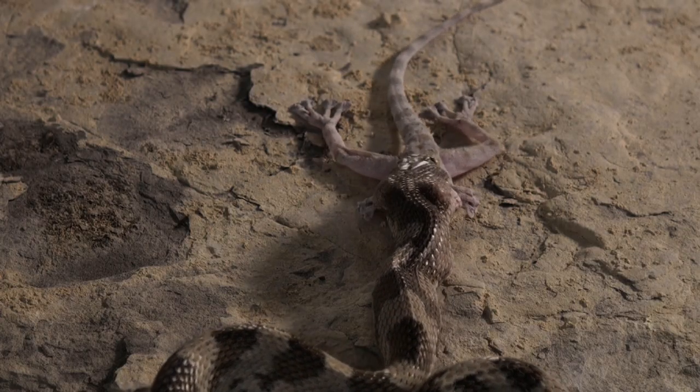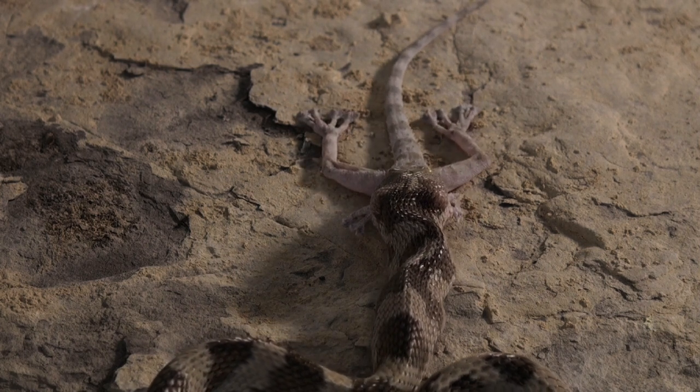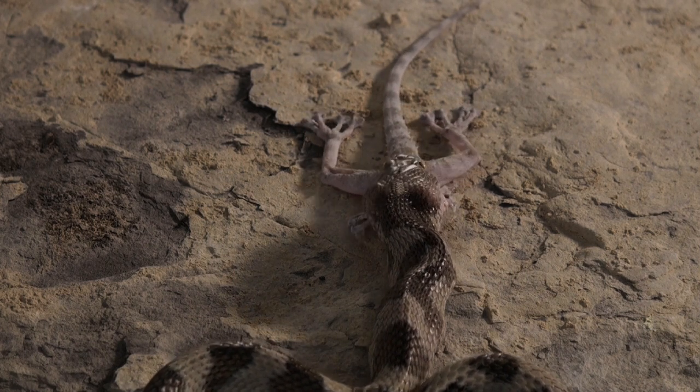Even after its death, the stickiness of the gecko's limbs still works, but it doesn't hinder the Susan.